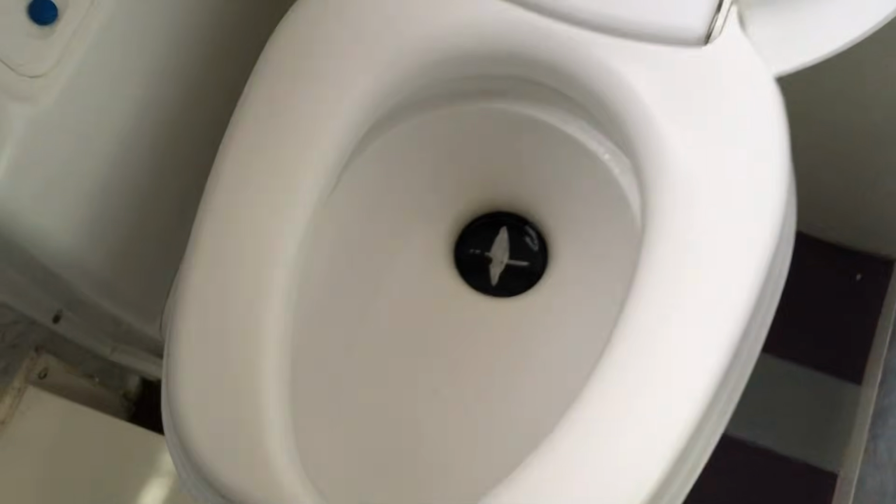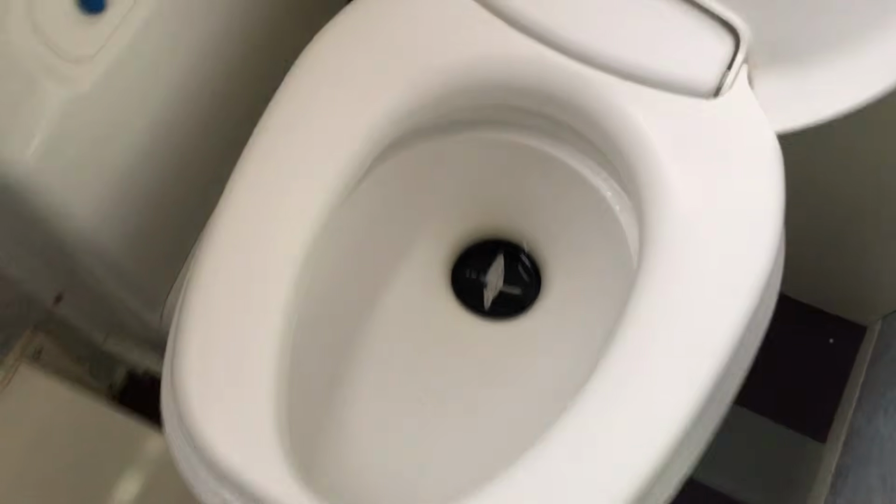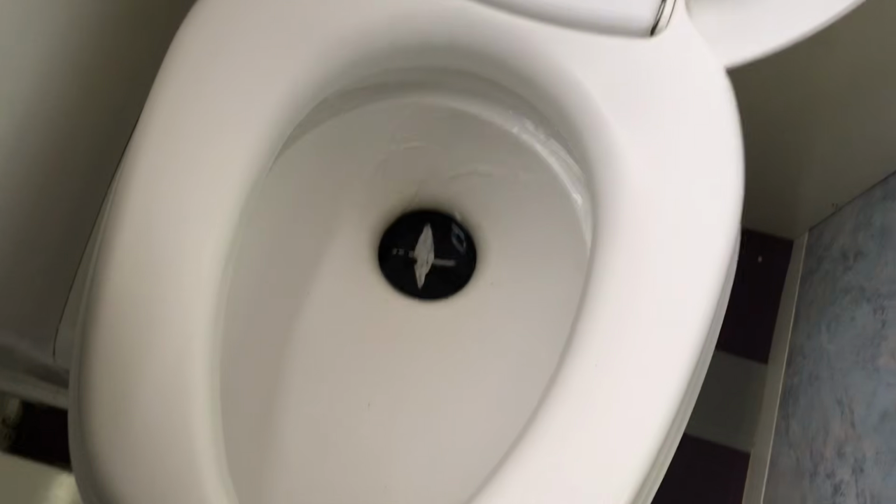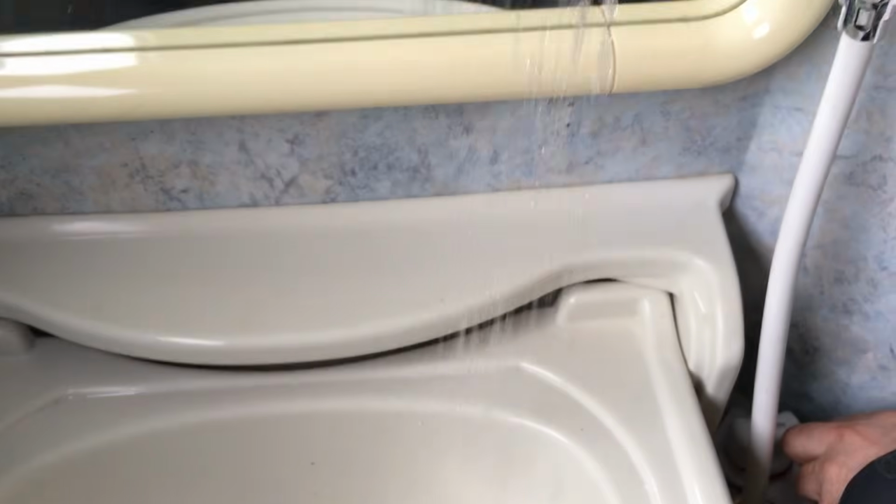Bedford toilet, full size, with flush. All solid panels, no damp, no problem whatsoever. You can see the shower and taps working perfect.